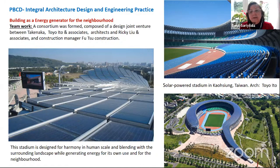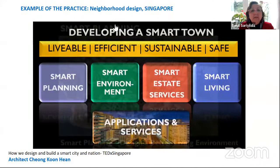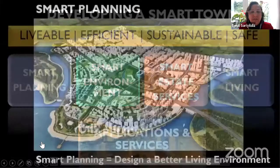It fulfills the function, of course, wonderfully, but at the same time it integrates all aspects of energy, culture, perhaps, and other needs of the society in a sustainable way. This example is from the practice, on the neighborhood level of performance-based design: the architect Chong Kun Hin from Singapore. She also uses performance-based design applications, methods, and tools in her work.